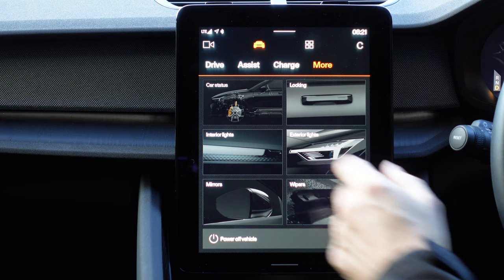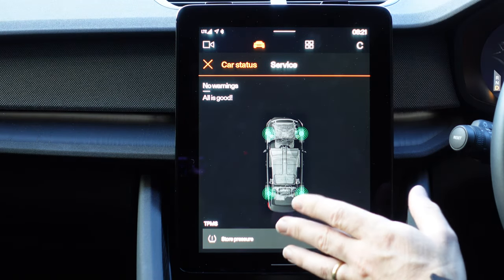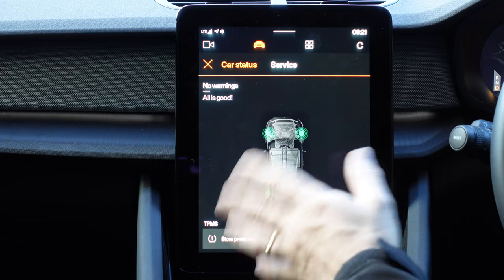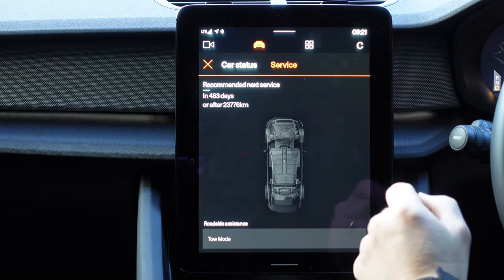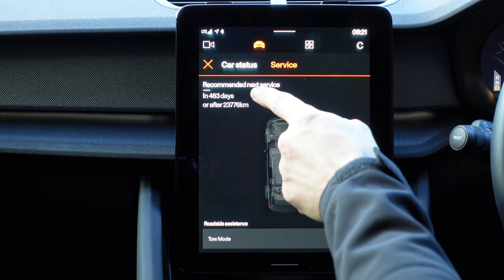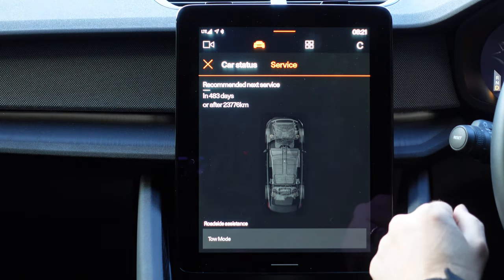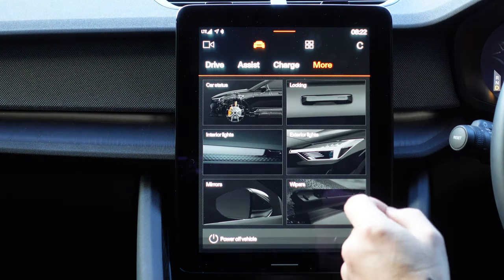In more, we've got car status here. So supposedly, everything is all good. It's obviously got tire monitoring, and so we can actually store the pressures right now, but the tires are cold, so I wouldn't do that. Service, this is excellent. You do not need to service annually. And it's saying here that it's 483 days before we actually need to service it, and that in 23,000 kilometers, either, please go get a service. I don't know what they're going to do. You can actually pay for your servicing in advance if you'd like to.